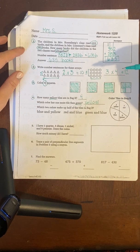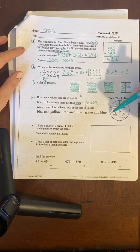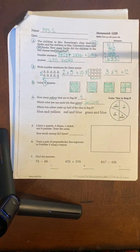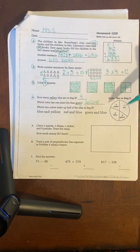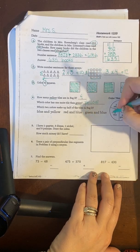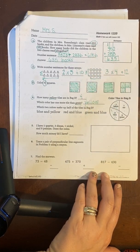Now I know that when I color half, it's either gonna be this side or this side. Or if it was equal on either side here, it could be one of those, right? But it has to be half of my circle. So let's see which one of these shows half. Blue and yellow. Here's blue and here's yellow. Is that half? Yeah, if I color that in, that's half of my circle.